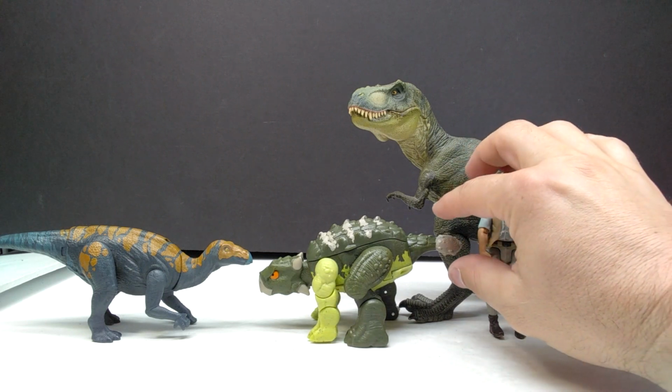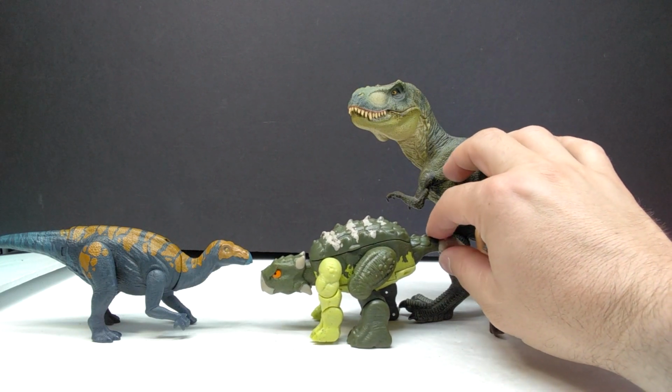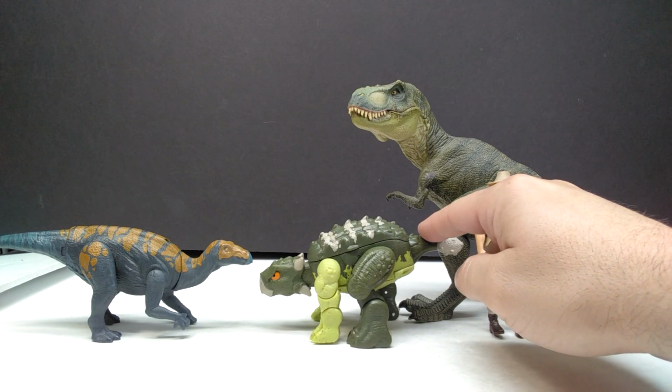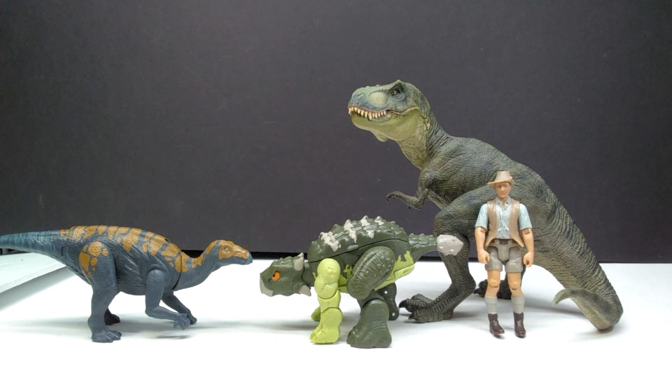So I think that's kind of what we have going here as far as these. They're obviously a little bit more expensive than what you would get with an Attack Pack or Wild Pack, because they're usually around $8, whereas these Fierce Changers are $15 on Amazon. So a little bit of a price difference, but very similar in size.